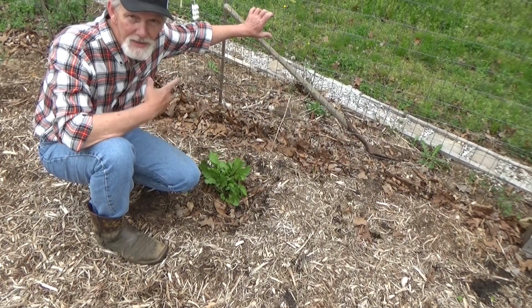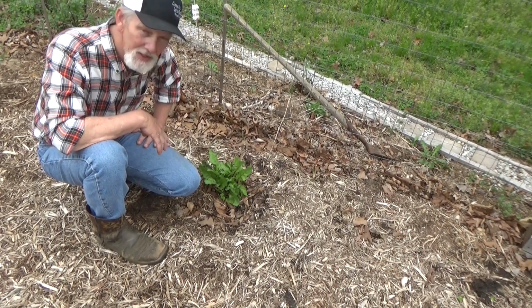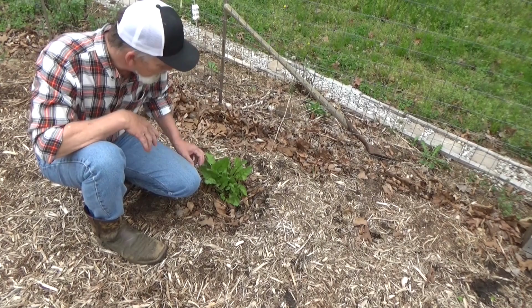Now, I hung beets on this fence to dry last summer, and we got volunteer beets. Has anybody ever said you can't have enough beets? So this was a nice surprise this spring.